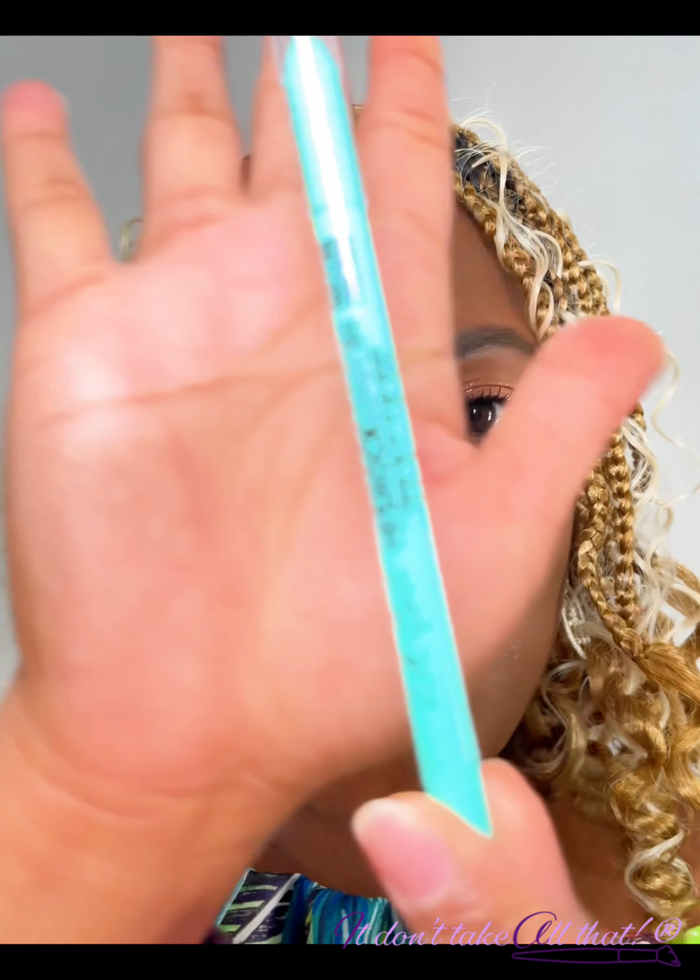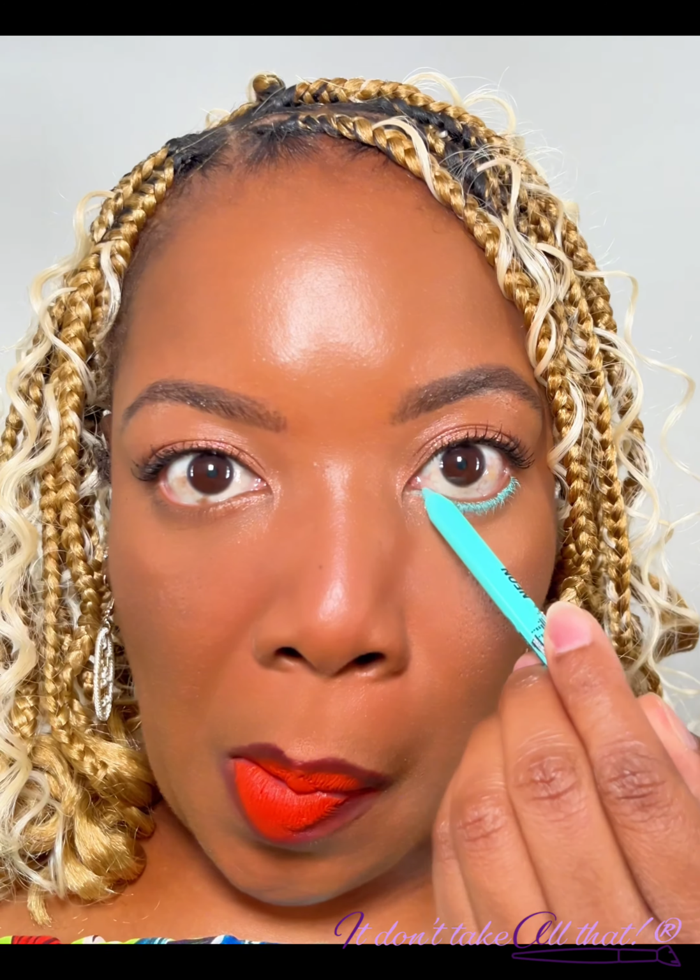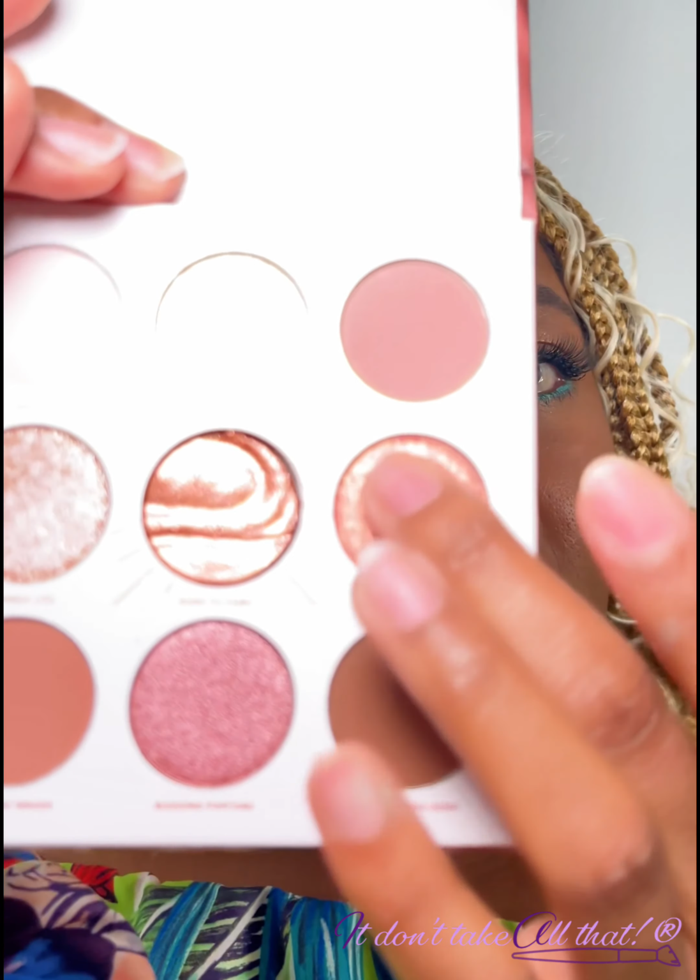Since we're having so much fun, I picked this up also. Let's just add one more pop of color. I'm gonna go back in the same palette and use the next to it for highlighter.